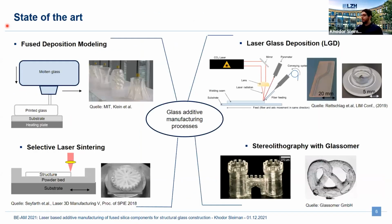So there are already a lot of processes that can additively manufacture glass, such as the fused deposition modeling technique, where glass is melted in an oven and deposited through a nozzle onto a glass substrate, or the selective laser sintering process that is quite comparable to the LPBF of metals.